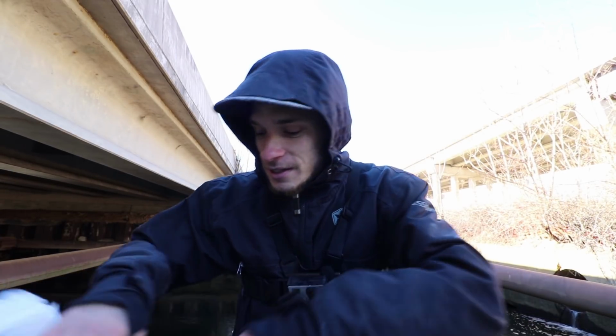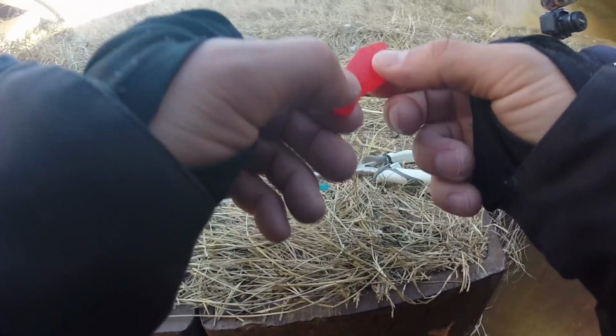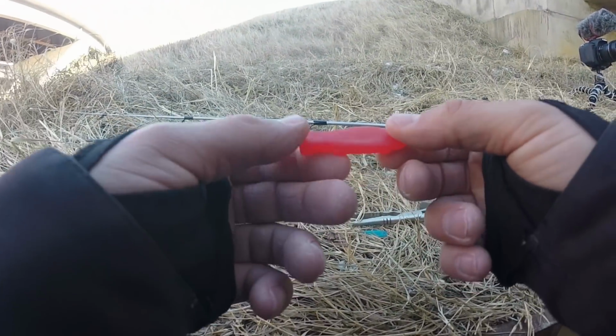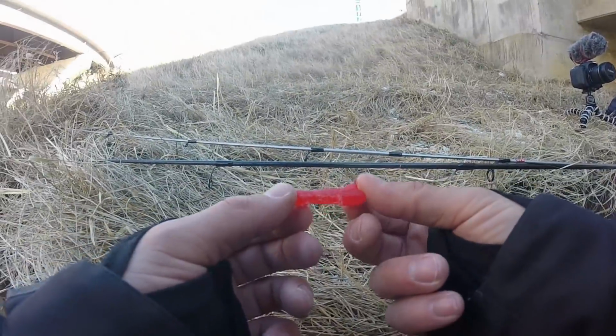Hope you guys are enjoying this, but we're gonna switch over to the Swedish fish now and see if we can get one to bite. Alright, I'm gonna modify this old Swedish fish a little bit. Take it down a little bit.